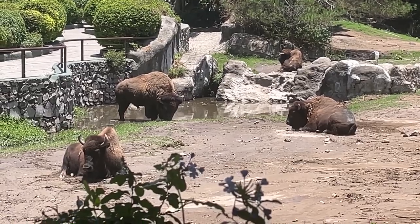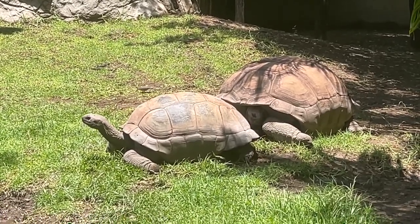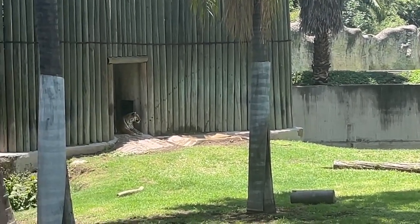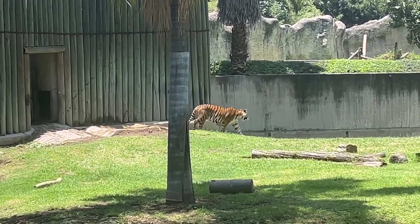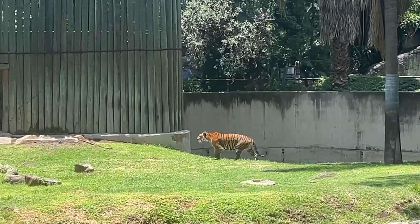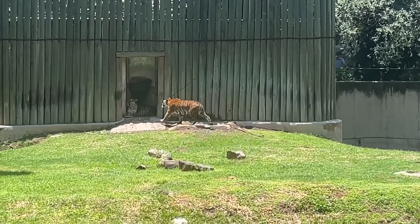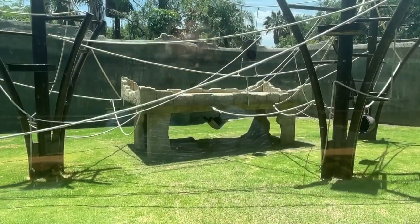There's the buffalo starting to waller. Tortuga. Oh, I think he decided to go swimming. He's also gonna go swimming. I think he went down and had a little swim to cool off. Capybara. Chupacabra. Oh no, that's me. Orangutan sitting in the shadows.